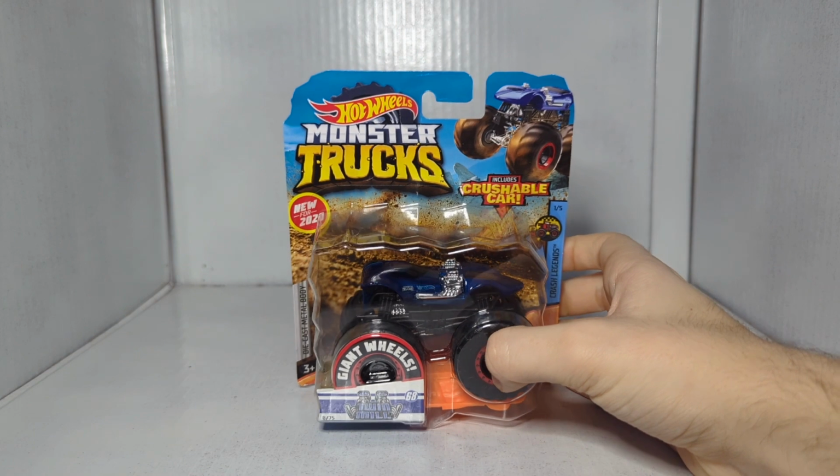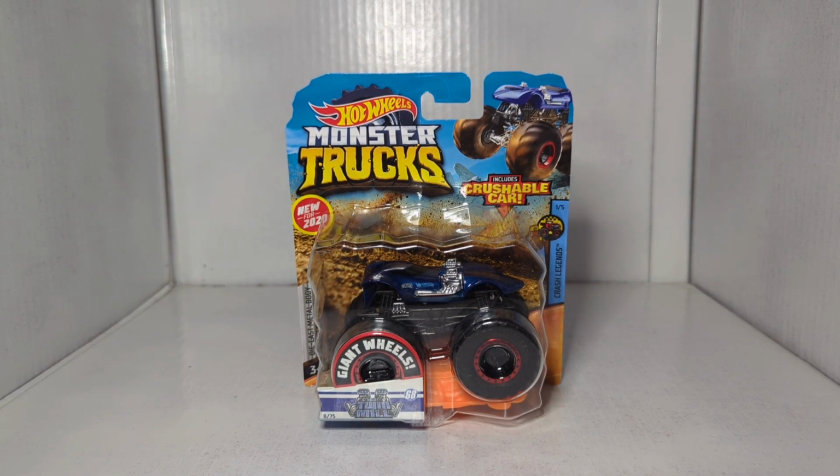Well, technically, we haven't seen it before here on the channel. We have looked at this truck before, but we haven't seen this version of it. And this version is actually really important. This is number 1 of 5 of the Crash Legends. This is Twin Mill. Now, the reason why I say that this one's important is because this right here is the very first Twin Mill.